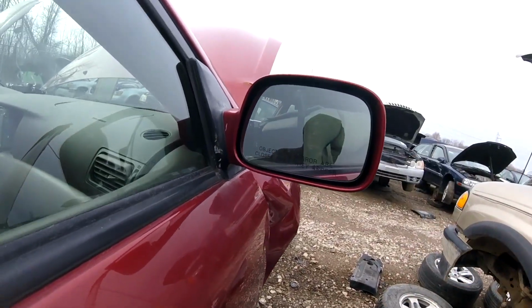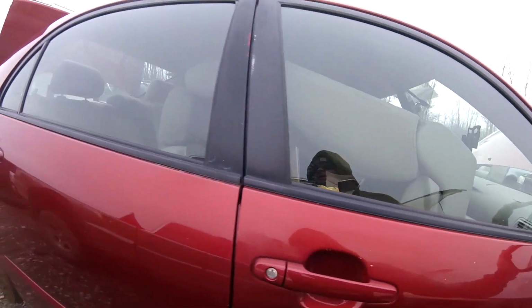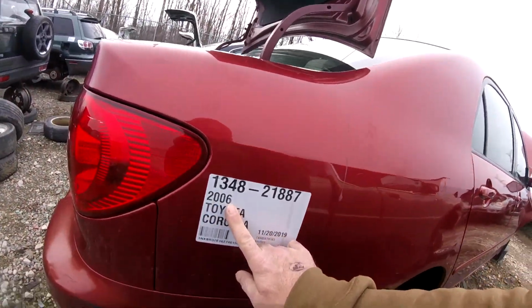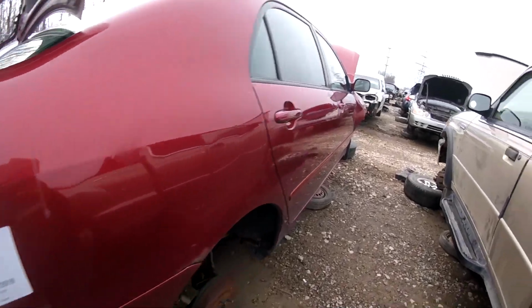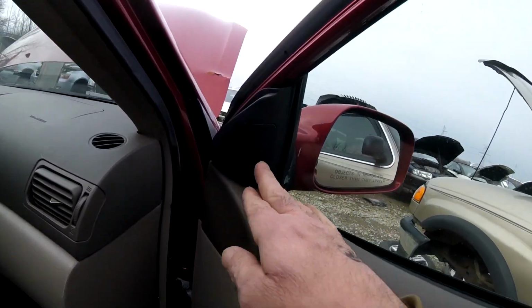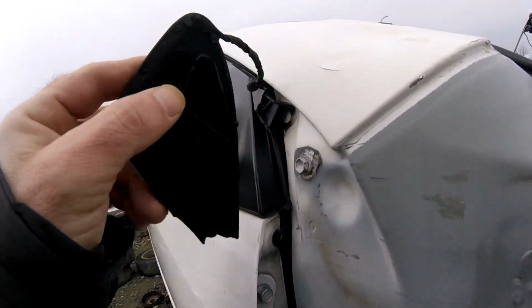This mirror looks good. I'm gonna have to get this. What does it say what year? It's a 2006 Corolla. I wonder if it has the updated speakers in it. Door open. It's got the speakers. I might grab these.